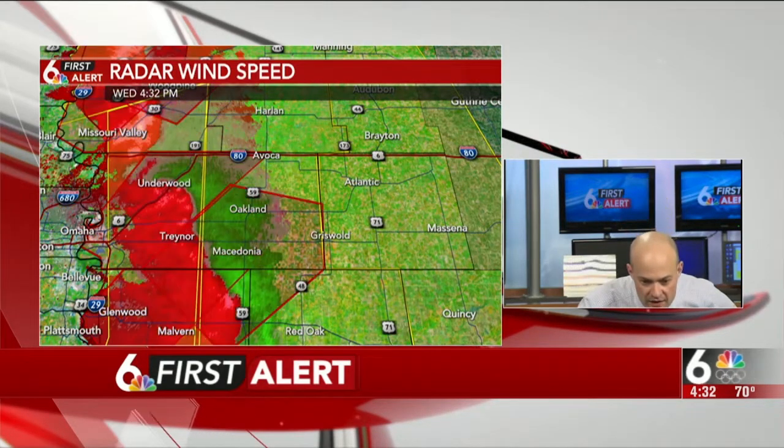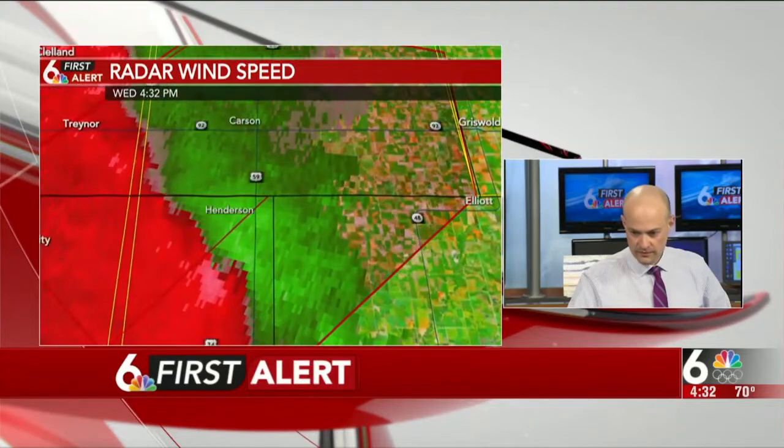If your address includes that, this is where I always say, know where you live on a map. This will help you out immensely. We have all these cities, Macedonia, Oakland, Griswold, Trainer, Carson, Emerson. You're under a tornado warning until 5 o'clock. We can take a look at the areas of rotation that are of concern with this one. Likely down here south of Macedonia with this one. South of Henderson, this will be lifting north and northeast. Very little spin up. So even if you don't see anything, these could produce a tornado very, very quickly.